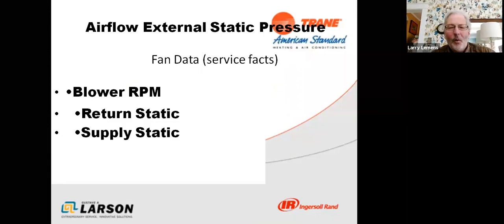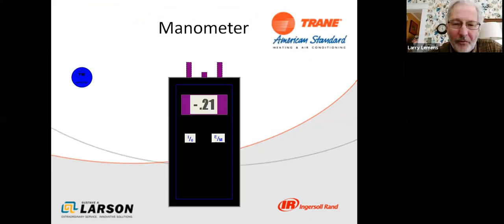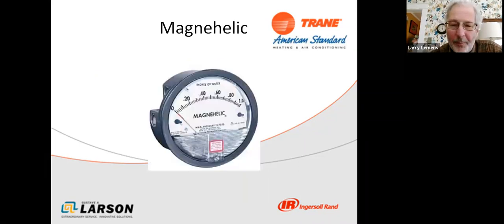All right, so a couple things that we need to know is we need to know our static pressures. When I get into the airflow and the setup, typically this ends up being the air balance guys' issues. But we're going to go through this just to explain how this stuff works. You need a manometer, some way to measure static pressure, whether it be electronic or magnehelic or whatever works for you.